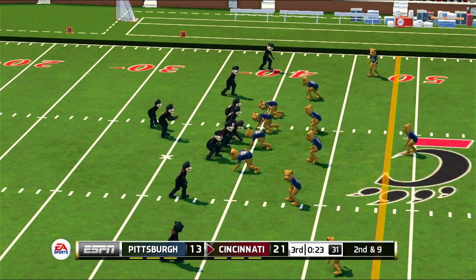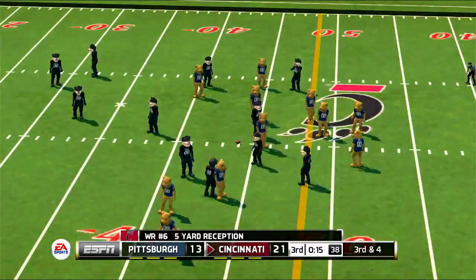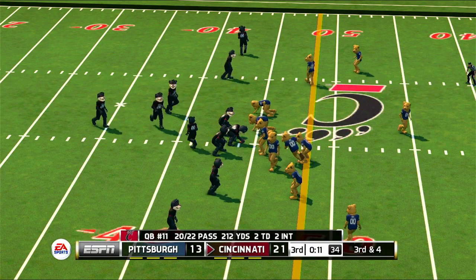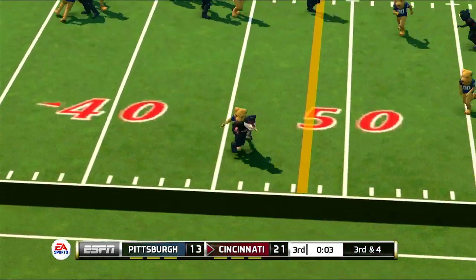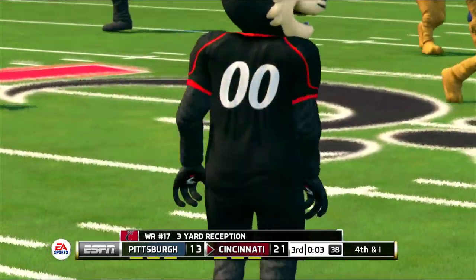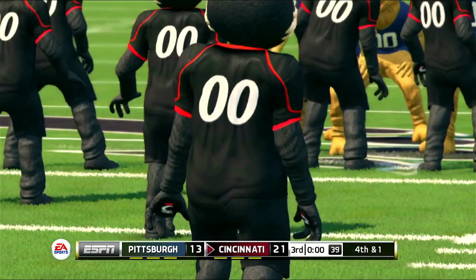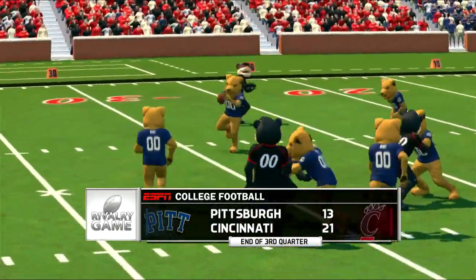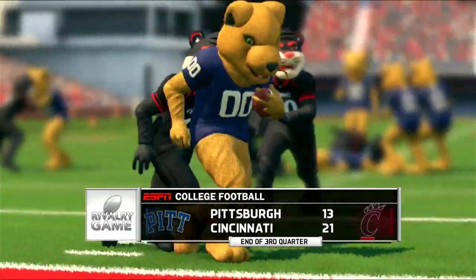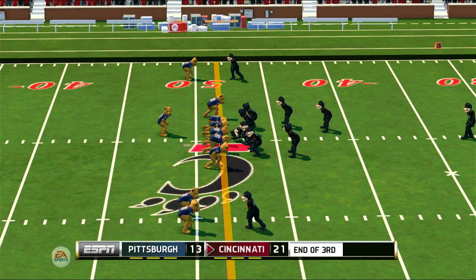Let's go, defense. Let's go, defense. Throws complete. He's stopped immediately. So at the end of 3, the Bearcats lead 21-13. Into the 4th quarter now, and we're back to the action. Cincinnati holds an 8-point advantage.